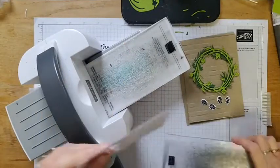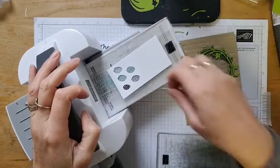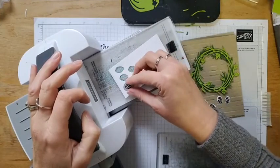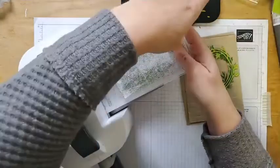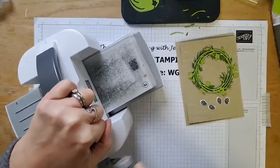I kind of feel like after looking at these that I might have wanted to make these on brown paper or vanilla paper, but we'll do a little trick because I want to darken those up a little bit. I should have used crumb cake paper or something.